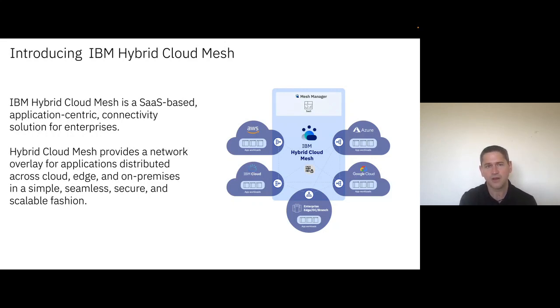And the reason for IBM Hybrid Cloud Mesh is that we've had customers coming to us saying, IBM, help us. We're trying to run your applications in hybrid cloud, in public cloud, in edge. The connectivity part is very, very difficult. Things have changed a lot. And so we started looking at it, and there were a couple of statistics that came to mind. Again, I know I'm heavy on statistics at the start.